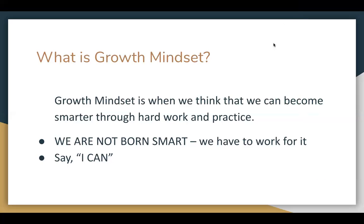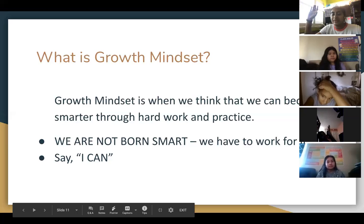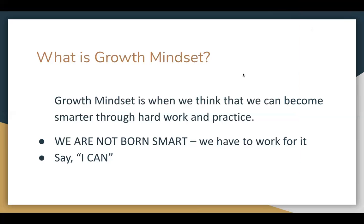So saying I can is really important because that tells yourself that you are able to improve, that you are able to practice and you're able to become smart, right? How many of you want to be smart and be successful in life? Raise your hand if you do. Yes, most of us, if not all of us, want to, right? But that's not going to be easy unless you think that you can do it and you do hard work and practice. Just thinking that you can, having this growth mindset, is half of the battle.